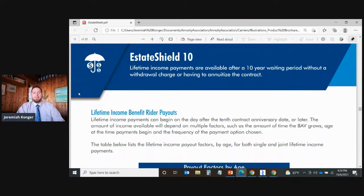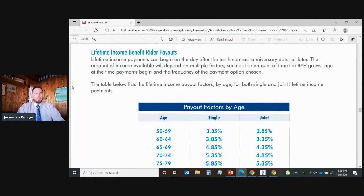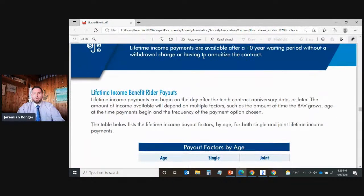Estate Shield 10 lifetime income payments are available after a 10-year waiting period without a withdrawal charge or having to annuitize the contract. So if you're not familiar with the word annuitize, that is a fancy word for basically the process of, in exchange for your premium, the insurance company will guarantee an income stream, whether it be for a certain period or a lifetime payment. It's the oldest form of receiving lifetime income.